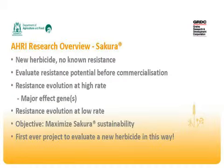So what have we done at AHRI for our research into Sakura? Here we have a really unique situation. As you know, we've done a lot of resistance work retrospectively with various herbicides to understand how did resistance evolve, how frequent was resistance in the population initially. But here we have a situation, a new herbicide, essentially a new mode of action for ryegrass control, and we're looking at it prior to commercialization, prior to potentially millions of hectares of wheat cropping having this herbicide used. So we can have a chance to actually look at ryegrass populations prior to this selection pressure to look for the potential of resistance. We decided to look at two different scenarios for resistance evolution.